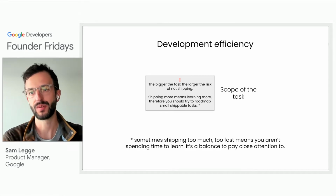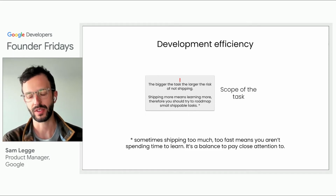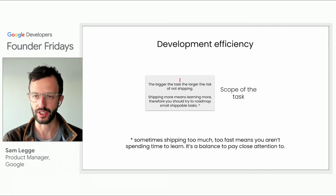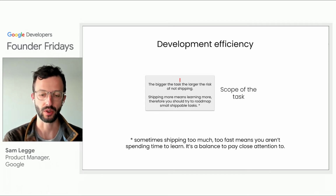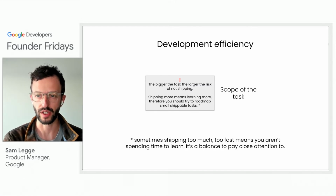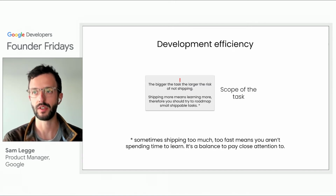And the reason why this is important to remind ourselves is that shipping more means learning more. Therefore, as much as possible, you should really try to roadmap small shippable tasks. I'd add one more thing there, which is reliably shipping. So shipping on the schedule that you set out for yourself is also super important for the morale of your team. It makes people feel successful. It makes people feel like you're gaining momentum. And again, this is all related to how big these tasks are that you hand off to the team.